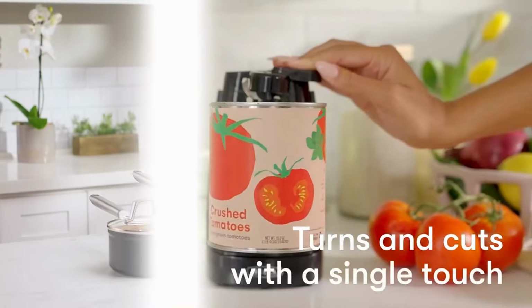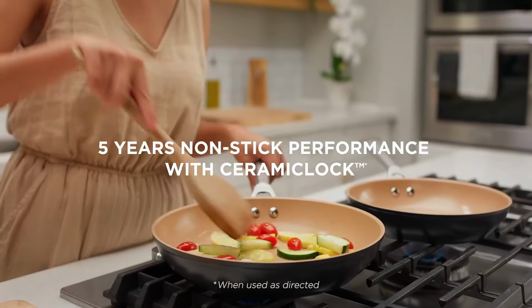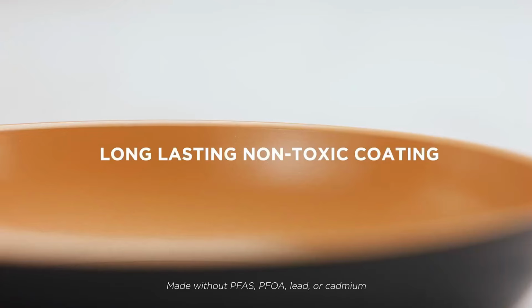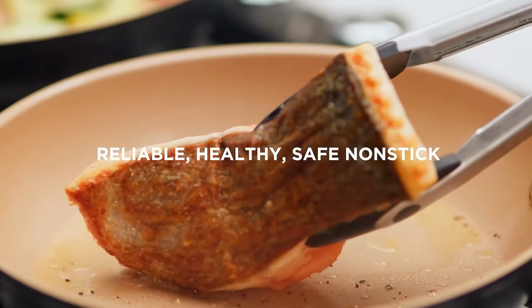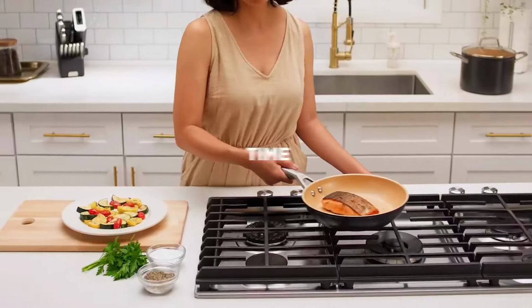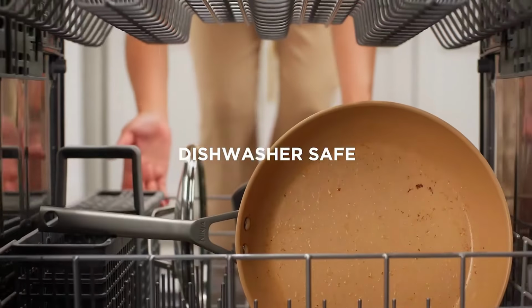gift. The Ninja 10-piece cookware set features a durable ceramic lock coating that delivers long-lasting non-stick performance without harmful chemicals like PTFE, PFOA, or lead. Designed for healthy, low-oil cooking, these pots and pans are oven-safe up to 350 degrees Fahrenheit and work on all stovetops. With cool touch handles and dishwasher-safe cleanup, this set brings convenience, safety, and style to any kitchen.